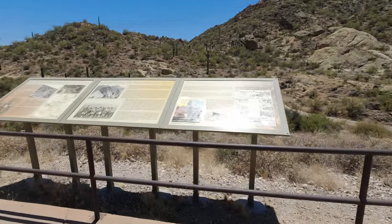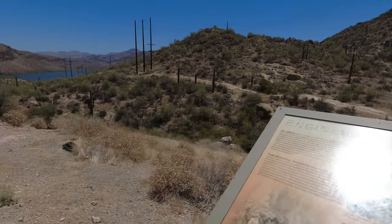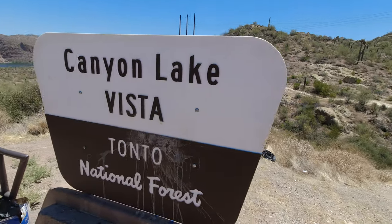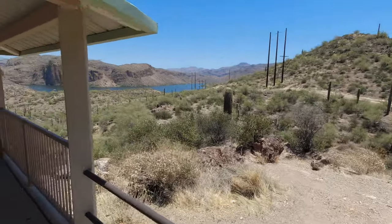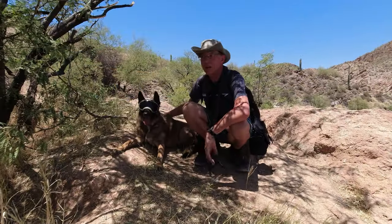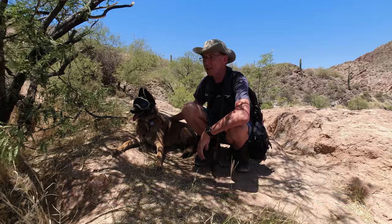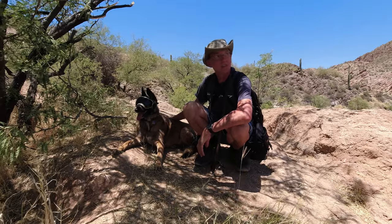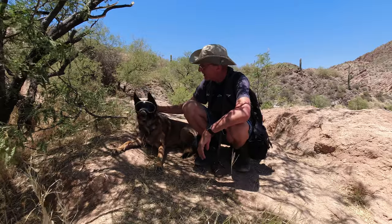We're here on the Apache Trail, and this is called the Canyon Lake Vista. The lake is down there. Yeah, we're here at Canyon Lake, Arizona. This is a beautiful lake. Nice water. Lots of water sports going on and people having fun. Not really packed or anything, but it's a beautiful place, huh, Delta? You like it too, huh?